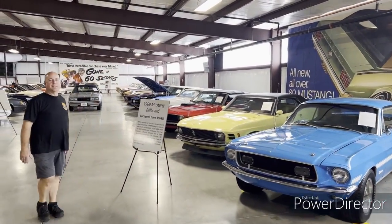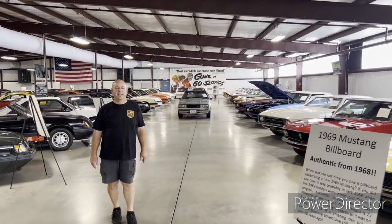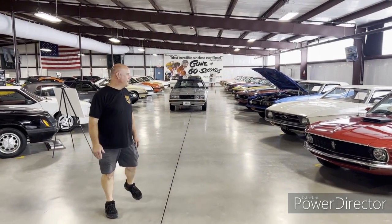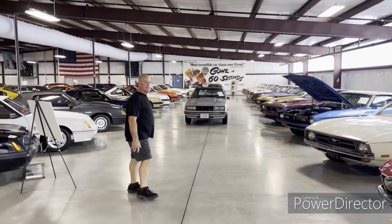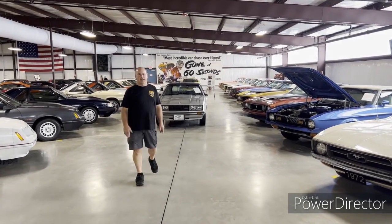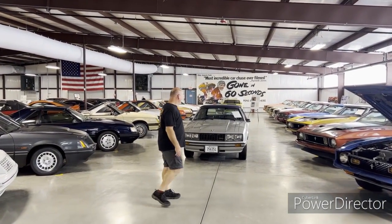We are open to donations. You can also put your car on display on loan. Most of the vehicles here belong to the Powell family or the museum. You can see here we start off, we're going through the 60s, we get into the 70s. We have Mustang IIs. And on the other side of me here, we come back down this aisle in order.